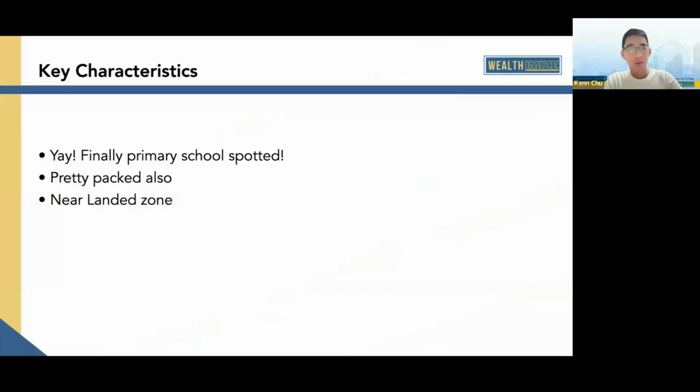Now, what's the key characteristic over there? Finally, at this MRT station, you can find primary school already. So it's very important. A lot of parents like to buy like Amber, which is near Tanjong Katong Primary School. And the center also pretty packed.